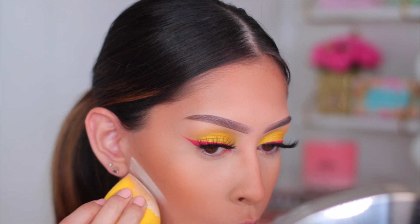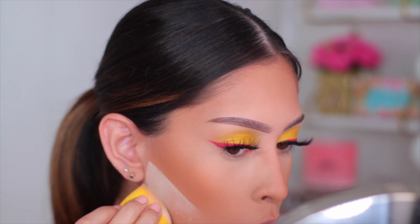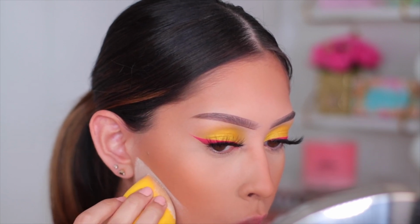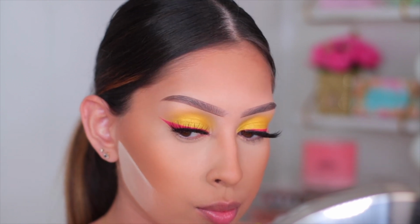And then now what I'm gonna do is take some loose powder. This is actually the Coty Airspun powder. Yes, I still use that powder. You can actually find it at Walmart, super affordable. And I'm gonna go ahead and clean up my bronzer, but I'm not gonna drag it all the way down to the corners of my mouth because I just don't like that look.